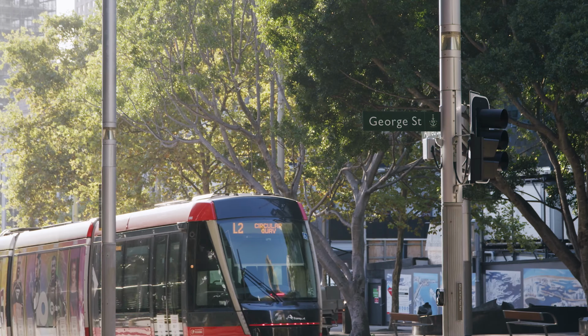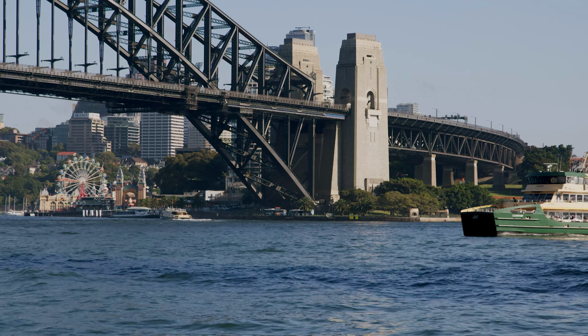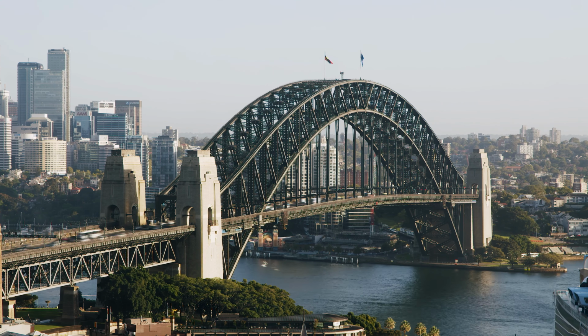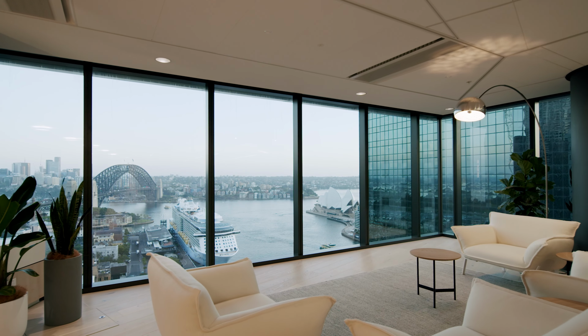The office is located at 180 George Street in Circular Quay. As you can see behind me, it's a beautiful harbour and it just reminds us what a great place Sydney is. It's a very exciting and vibrant precinct and the feedback from the staff to date has been excellent. We talk about finding a place for the future for our customers, and we'd like to think that this office is our place for our future.